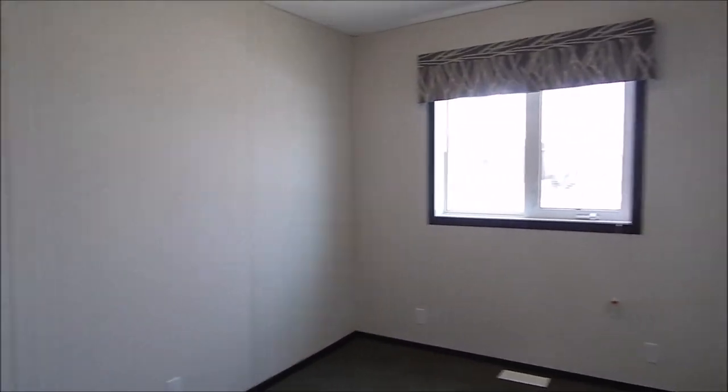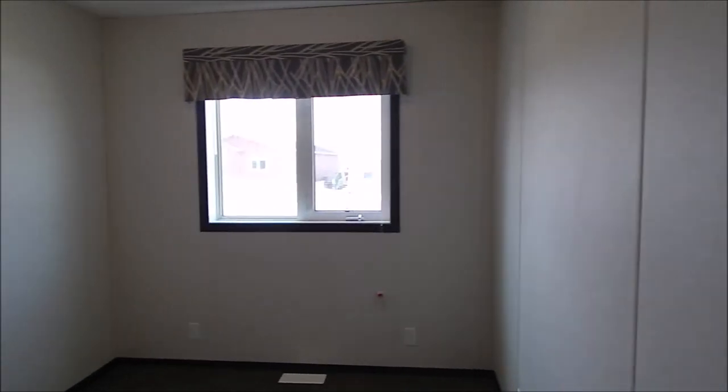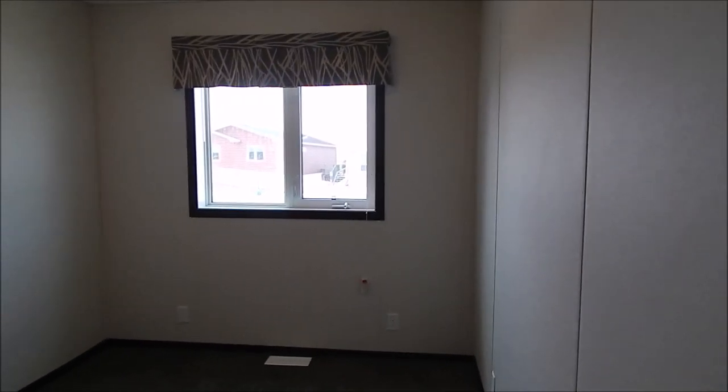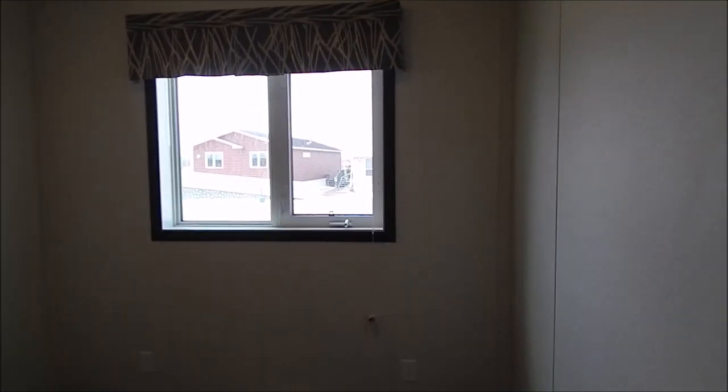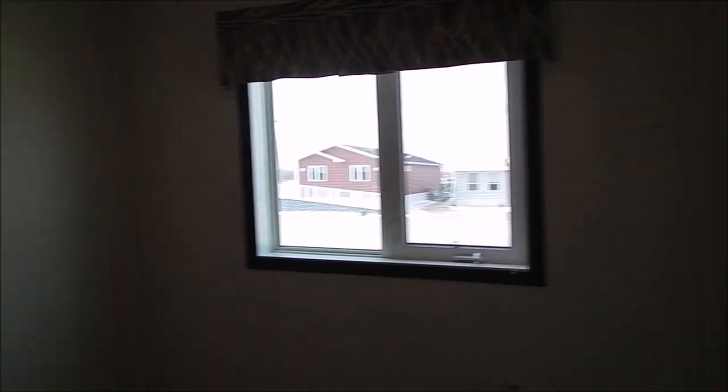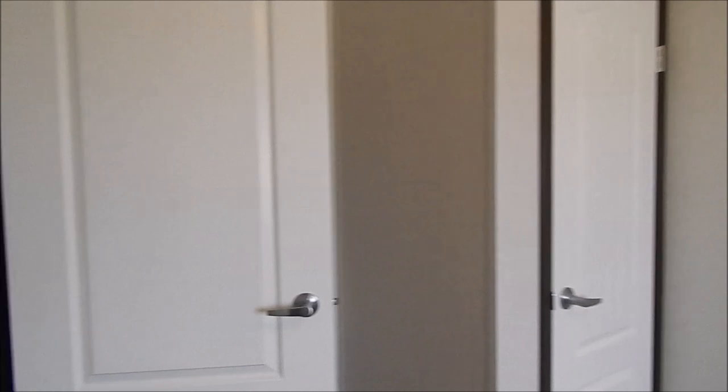It's the third bedroom. Third bedroom's a little bit smaller, so you can put a double size bed with the nightstands and dresser. Storage closet.